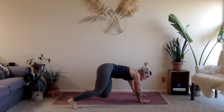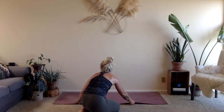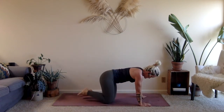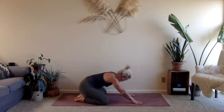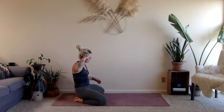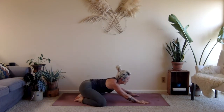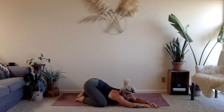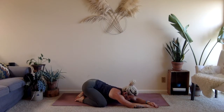All right, just take a quick pit stop in child's pose. Lower the knees to the earth, big toes come to touch. Settle the hips back toward the heels. And then just for a moment here in child's pose, with your arms reaching forward, walk your hands over to the right edge of the mat and just relax into a nice long side stretch down the whole left side of the body. Two breaths.